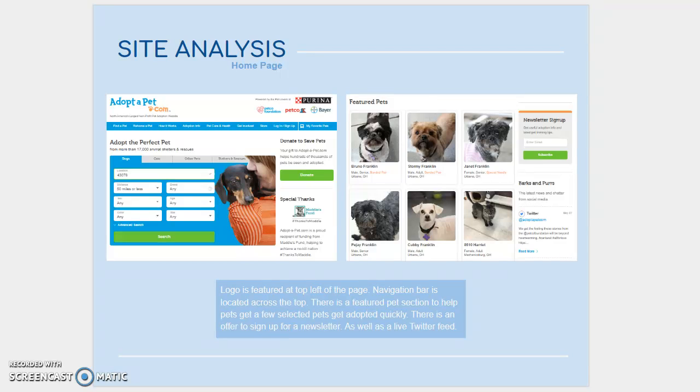There's also a search for featured pets right below the form. And this is great because they can show new dogs that they just got or new cats that they just got, or pets that they're trying to get adopted very quickly, and that's a great feature. And then they also have their live Twitter feed, which shows that they're reaching out more into the social world rather than just this website, which is always great.